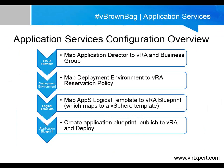We're going to create a deployment environment which maps to a vRealize Automation reservation policy so that it knows how much resources it has to consume to do these things. Our logical templates in Application Services are going to map to a vRealize blueprint, which again maps to a vSphere template. So you need to have a vSphere template created so that you can create the vRealize Automation blueprint, so you can map the Application Services logical template to that blueprint. And again, that will deploy a virtual machine and put the application on top of that.